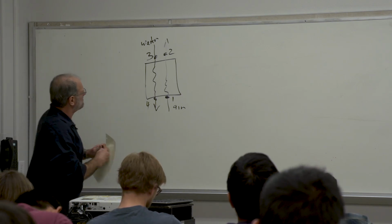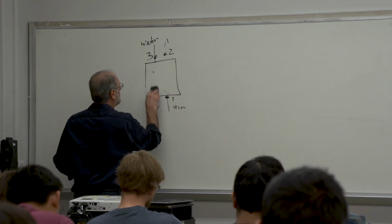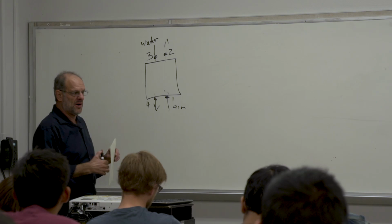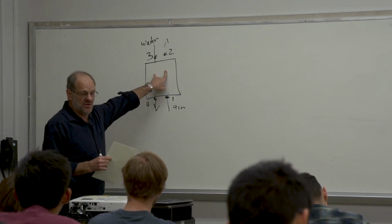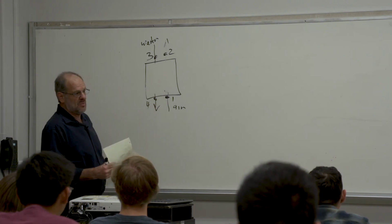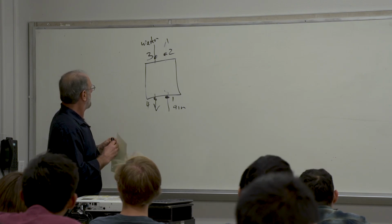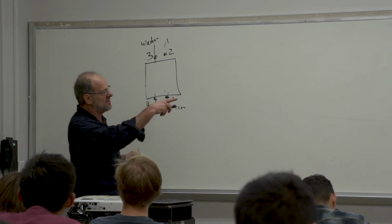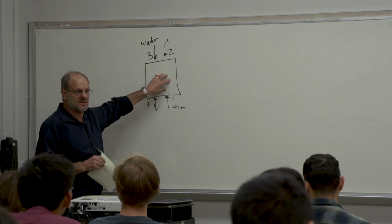Okay. Now, maybe this diagram is a little bit misleading. I don't want you to think that the air and the water are physically separate from each other. This might be called a direct contact heat exchanger. I mean, it is definitely a heat exchanger. The water's cooling down, air's heating up. But there is actual mixing. In fact, that's why we call this a wet cooling tower. In a wet cooling tower, the water and the air physically mix together.